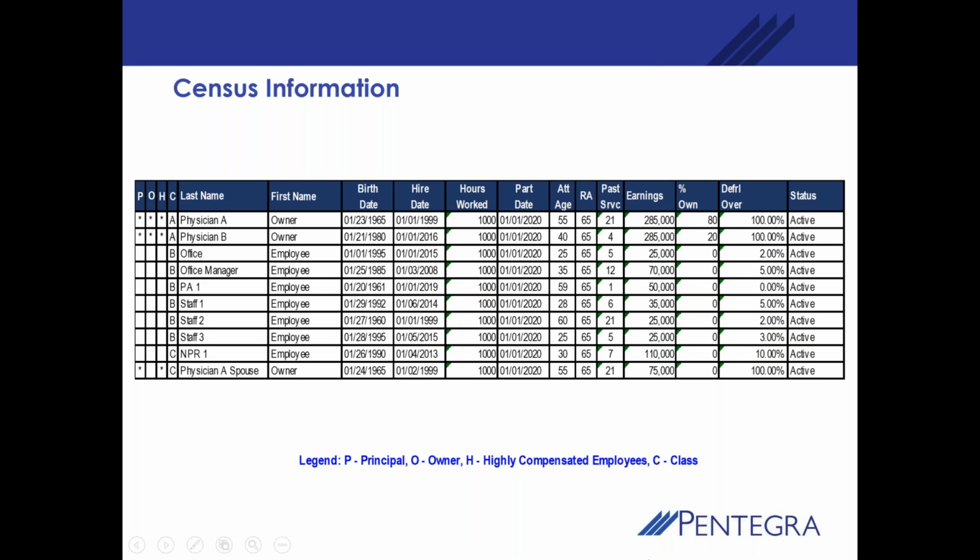If you'll look over here to this column, physician A has been around the longest. He started the practice. He owns 80%. He has turned over 20% of the practice to his new partner. You can see 1999 versus 2016. You see we have some age disparity here, 1965 versus 1980 in our other owner. We'll talk about that as we start moving through the slides.